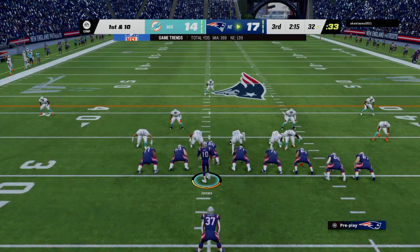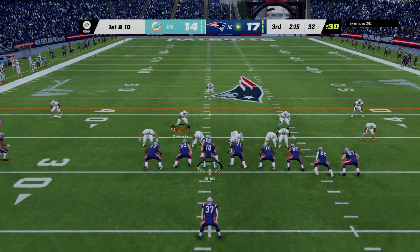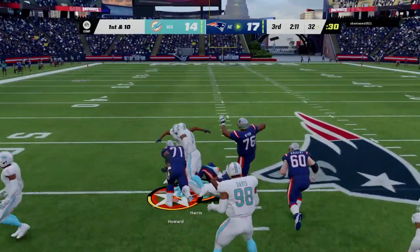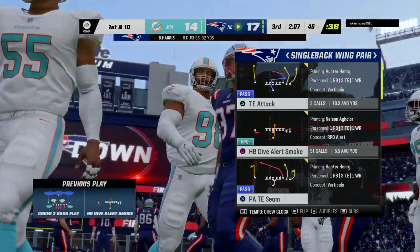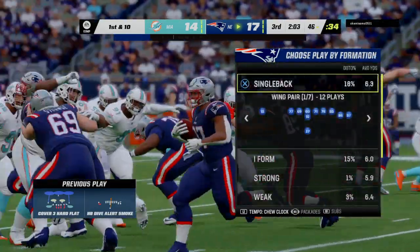The Pats at the line ready to go. Their lead down to a field goal now as they start with a 1st and 10. Harris starts the drive on the ground and able to get this one across the 45 before he's brought down. 1st down yardage on the first play of the drive, 14 yards.